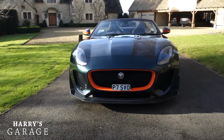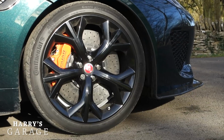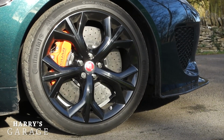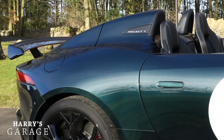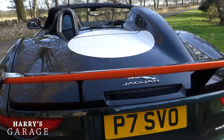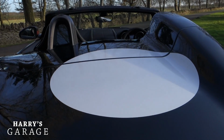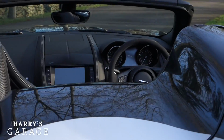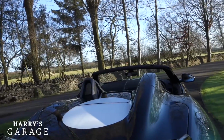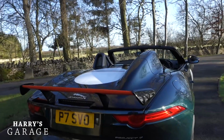Bigger intakes for the intercoolers, the supercharger air-water intercoolers at the front. Carbon brakes are standard. Because it was built as a homage to the D-Type, it has that sort of fairing, that hump behind the driver's side. And that was a bit of a nightmare because, of course, they make these cars in left-hand drive and right-hand drive. So that's two lots of body panels to make, and it's a one-off. But God, the end result, I think, looks just fantastic.